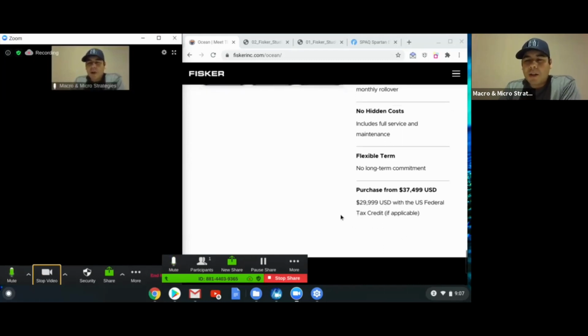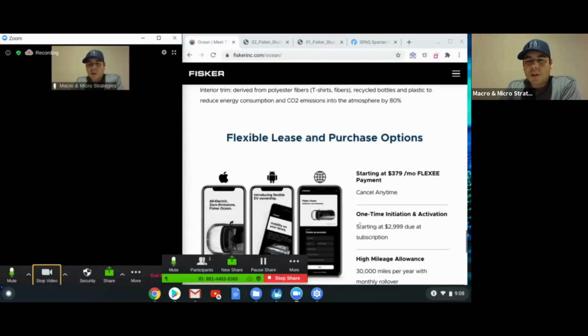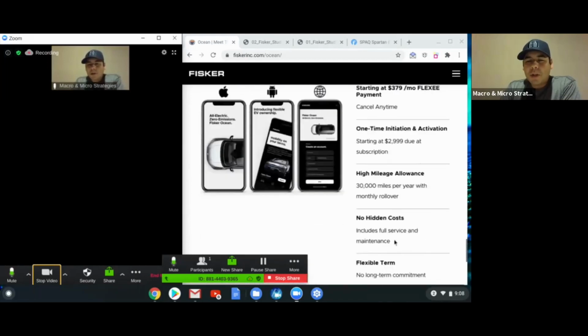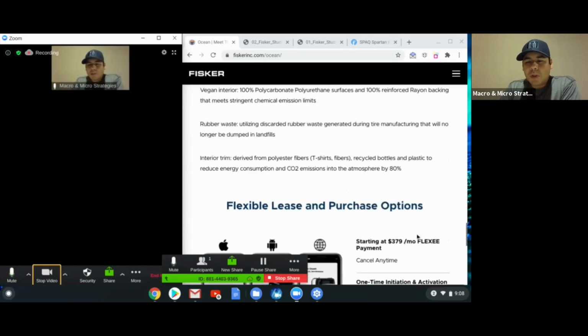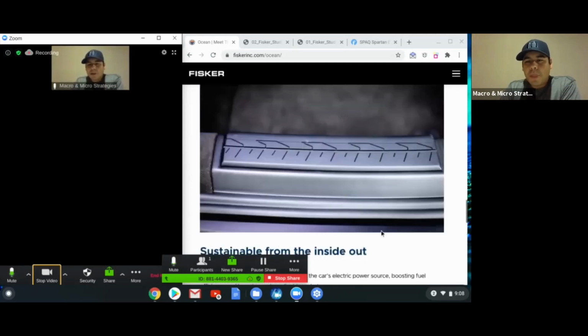Obviously, if you buy all the add-ons and you're at $5 grand, then you'll be looking at a $43,000 purchase, which I think is outstanding. All of this is outstanding. No maintenance, no worry, no hassle. You get to enjoy the vehicle pretty much worry-free as long as those numbers fit in your budget. I think you should be good to go.